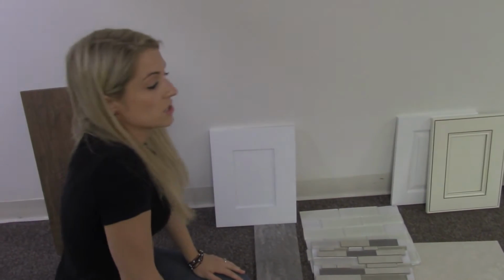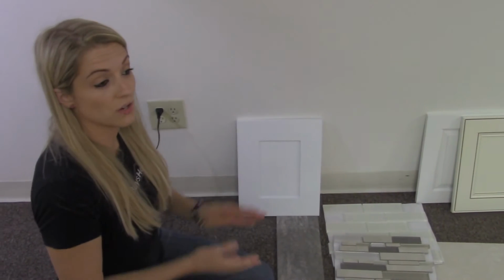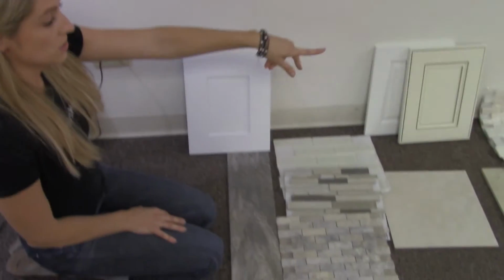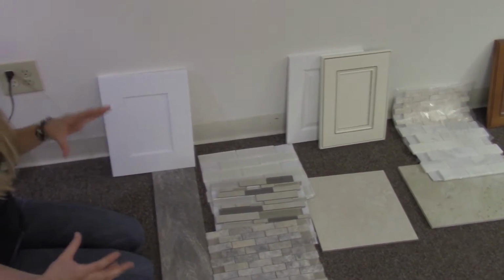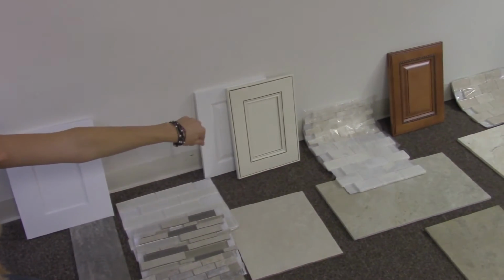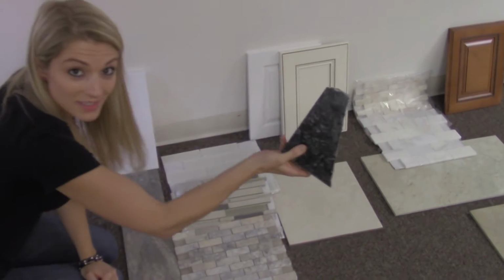Step number 3 is determine whether your kitchen and bathroom space is light or dark. So if there's a lot of light coming in, then you can go with either light cabinets or dark cabinets. You have a lot of choices. However, if you have a kitchen that tends to be a little bit darker, you don't want to put a dark cabinet or dark granite inside a kitchen that's already dark.